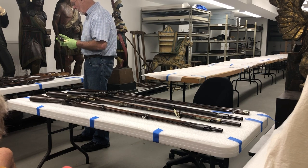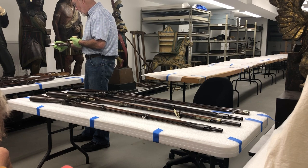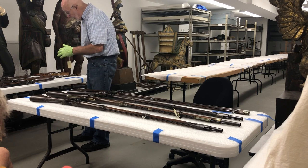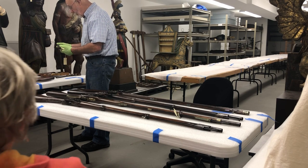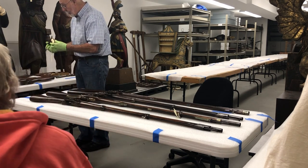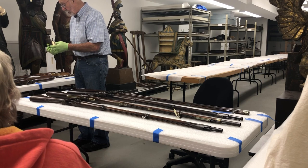This is a, I call it '62, well, it could be '61 Navy or '62 Navy, percussion revolver, made during the Civil War, undoubtedly. It's beautifully engraved, and it has hints of gold wash on the cylinder. It was quite an ornate thing. It had ivory grips, and it may have had somebody's name on the back strap, but it's a little bit obliterated. It may have been presented to somebody.